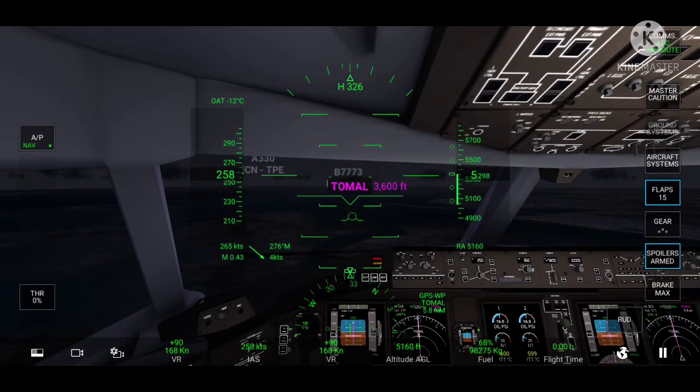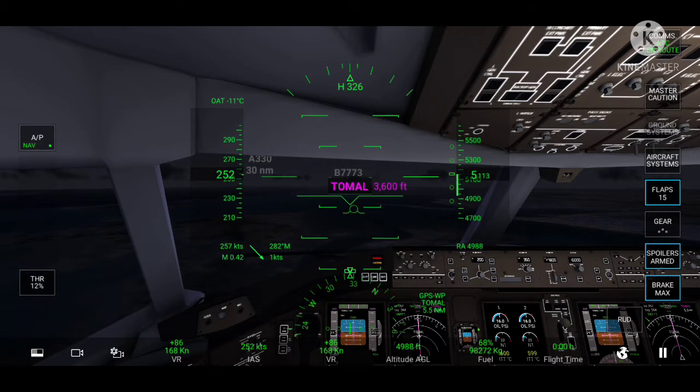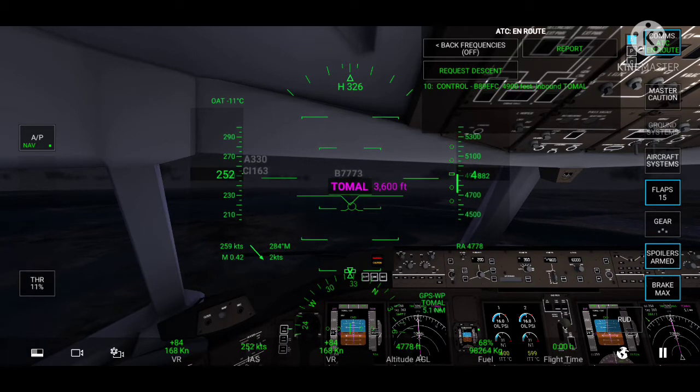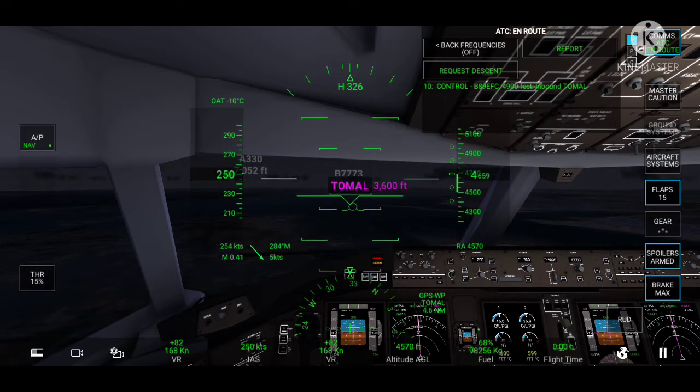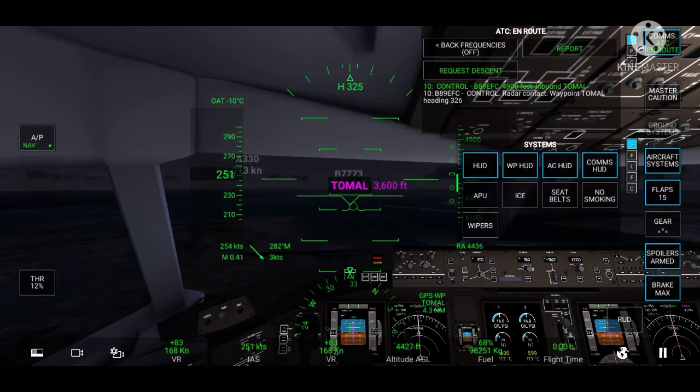Flaps. Control, 4,900 feet. Inbound Tango, Oscar, Mike, Alpha, Lima. Radar contact. Waypoint Tango, Oscar, Mike, Alpha, Lima. Heading 326.